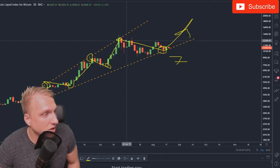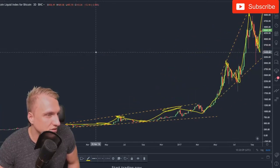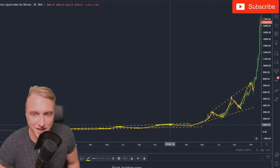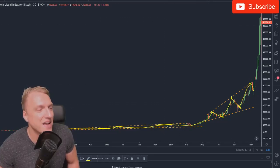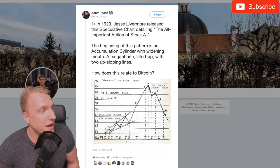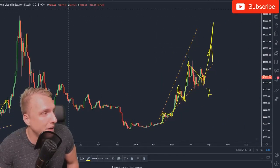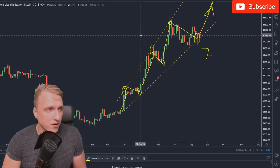If we just look at these patterns right here, if this continues, just look how small this one here looks compared to the second one. If this happens, we will remain bullish, but if we break out to the downside, of course we will be prepared, guys, and we want you to be prepared also.